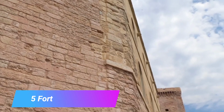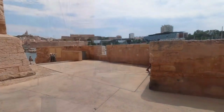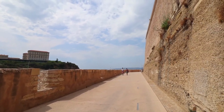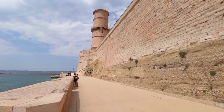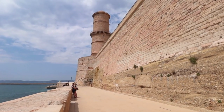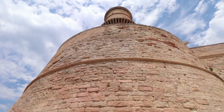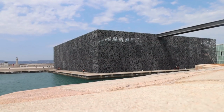Number 5. Fort Saint-Jean. Fort Saint-Jean is a massive waterfront fortress at the entrance to the old port. King Louis XIV ordered the fortress built, just as he did Fort St. Nicholas on the other side of the harbor. It was used for political prisoners during the French Revolution, and later was a staging point for new French Foreign Legion recruits. Occupied by the German military, much of the fort was destroyed during World War II when a munitions depot exploded. The fort was restored 30 years later, and today is part of the museum.